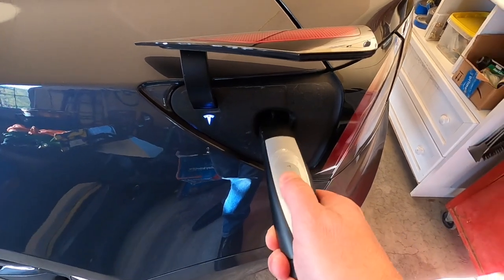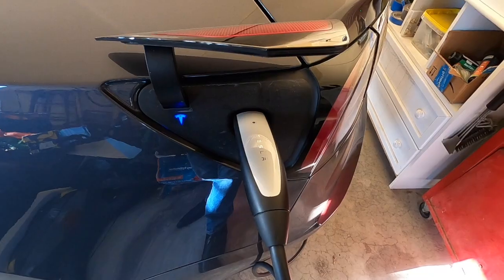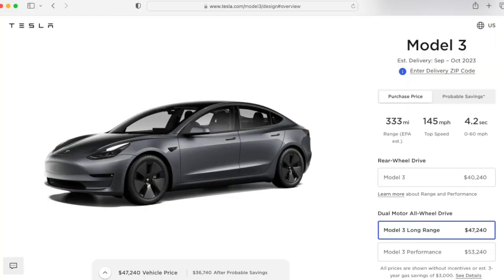One of the primary benefits in owning an EV is that the cost of charging is significantly less than the cost of gas. Given that, you can technically own a more expensive vehicle and offset that monthly payment with your savings in gas, right? But how much are you really going to save?